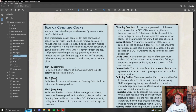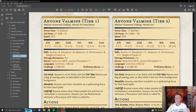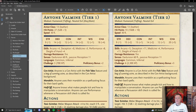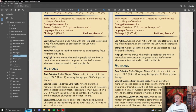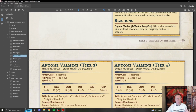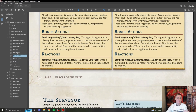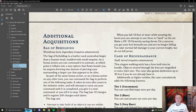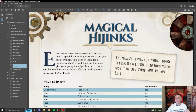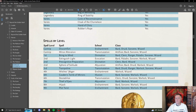The magic items that come with each of the backgrounds start at less power and they can get more power. Personally, I would just have them level up with my characters. We also get the stat blocks at different levels, tier 1, 2, 3, and 4, of each of the different kinds of characters, which is great. It really gives you an idea of how it all works. Big fan of this. I'm just going to go down to additional acquisitions. So there's a section here on magic. It includes a handful of items, 2 handfuls of items, and 2 handfuls of spells.